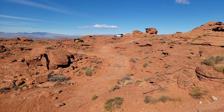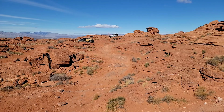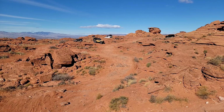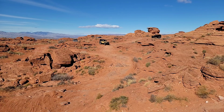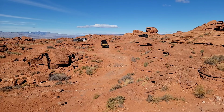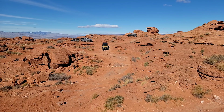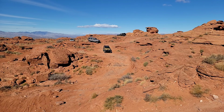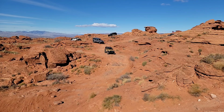If you hear me breathing hard, I just parked a good ways away and ran all the way over here to get everybody coming through. So, if you're doing Westrim for the first time, you're going to want a map, and I recommend getting it from Dixie 4-Wheel Drive and the Utah Public Lands Alliance. They have a member section, and I believe it's $10 for life. You get all the GPX downloads from the Utah Trail. Highly worth it to support the Utah Public Lands Alliance.